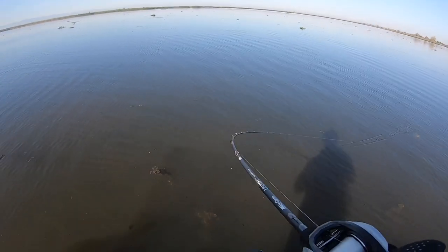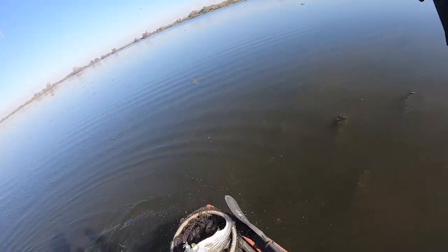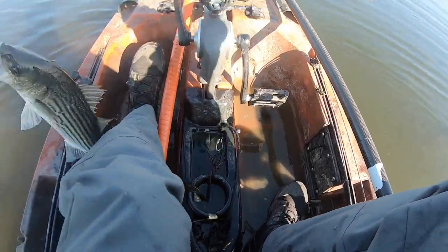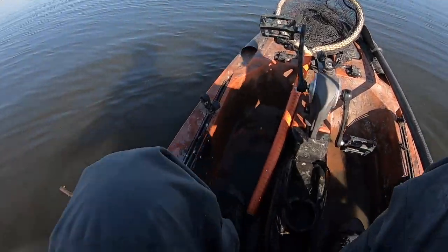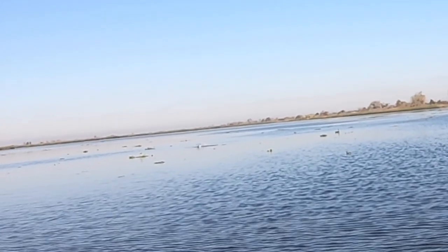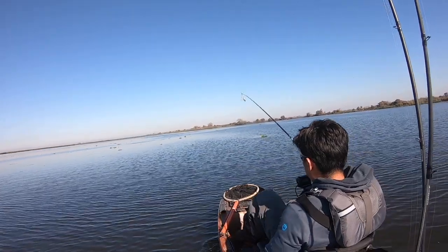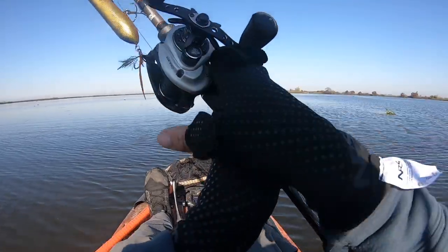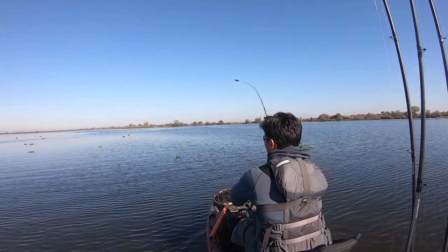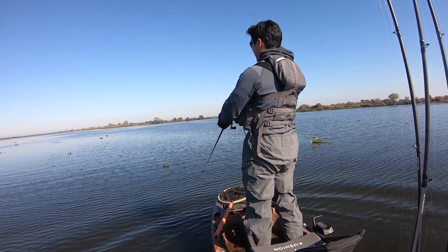There we go. I knew they'd be here. Oh. Fight so hard. Hit so hard. Such a fun fish to catch. Whoa. Oh, smash. That's the first time we've seen him bust on top. Holy crap. Oh my god. Golly.